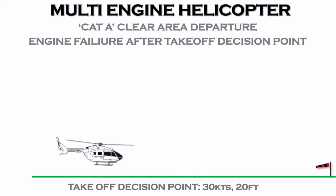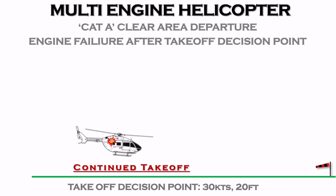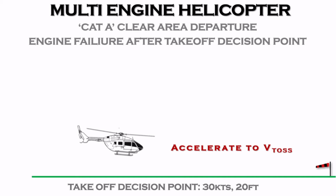If the engine then fails after this point, the correct technique is then to climb at the takeoff safety speed, known as VTOSS, in this case 45 knots, and climb up to 200 feet using the maximum power of the remaining engine, which will give you a rate of climb of at least 100 feet per minute.